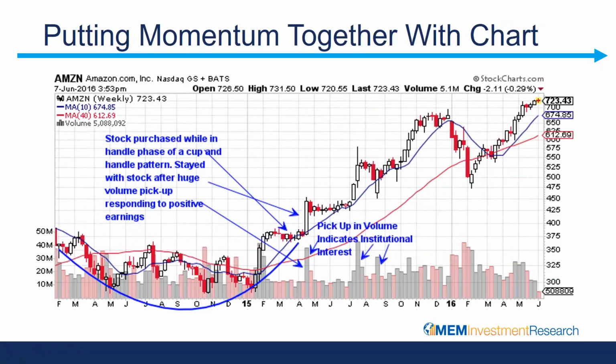And what I did want to point out here is that during this 2015 period, the stock created a saucer or a base pattern, and the stock then comes out of that base on huge volume. And again, this was driven by earnings, and this pickup in volume, as I've indicated before, is telling you that institutions have really picked up their interest in this stock, and it's going to be an indication that there is a potential move ahead of it. So this is 2015 to 2016.